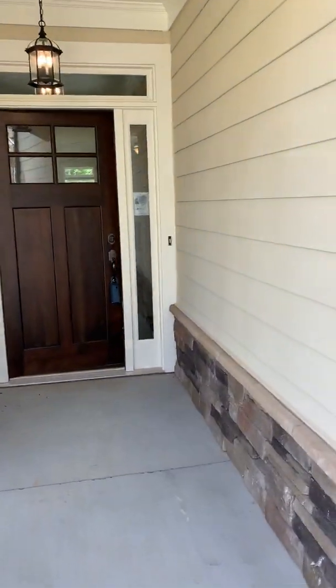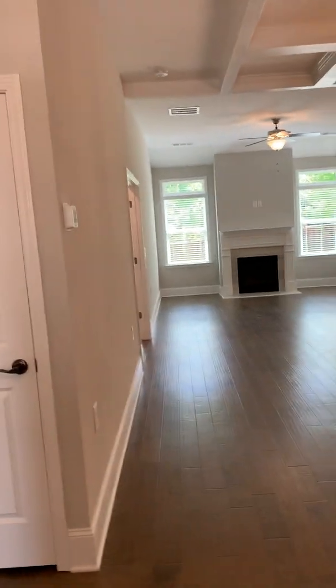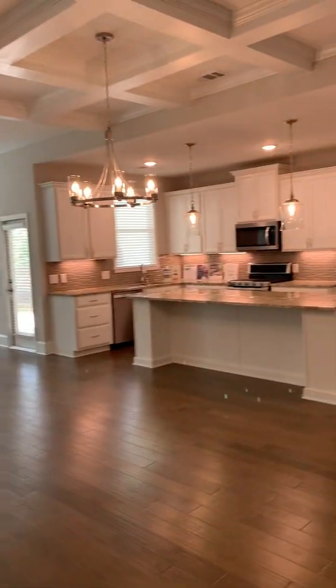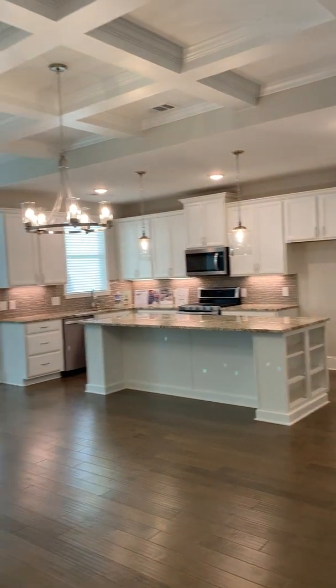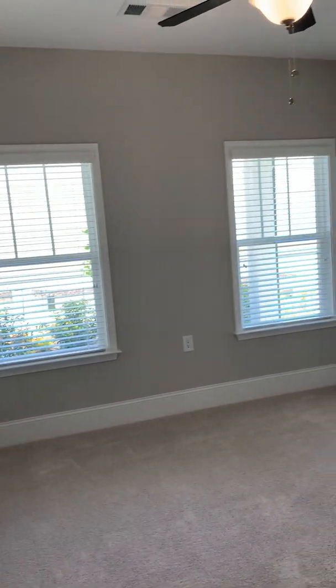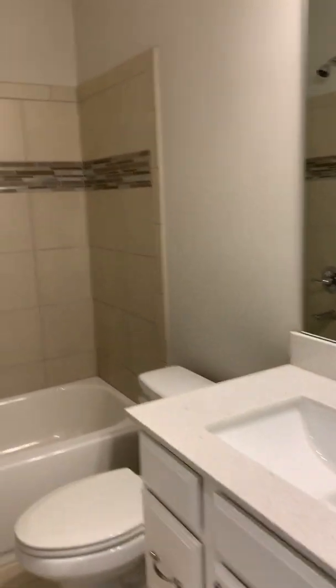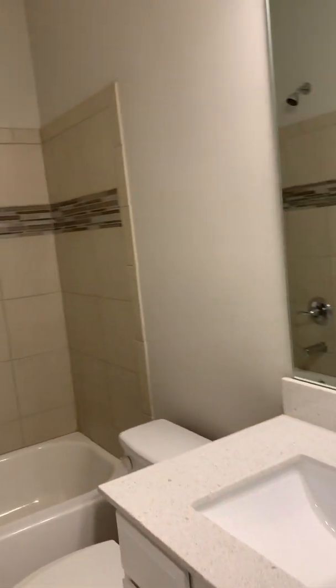Let's step through the home. Notice the beautiful wooden front door. Here we have entered the home, and you will see that immediately we step inside into the living area, which is very large. Look at that gorgeous kitchen. I'm going to start at the front of the home and show you this bedroom, that is bedroom number 2. Quite large, plenty of light. And right next to this bedroom, you have a bathroom with a bathtub, a nice tall vanity. Notice all the tile and the tile inserts and the vanity top.